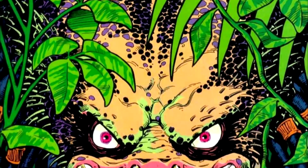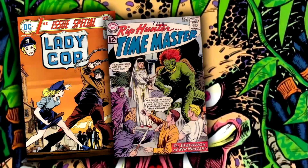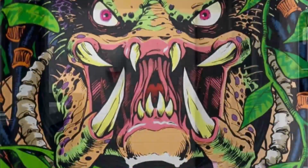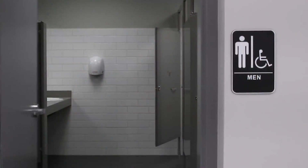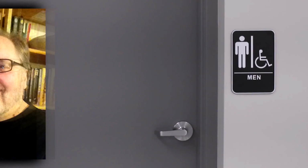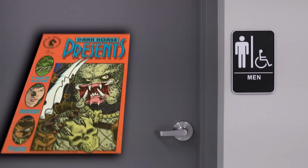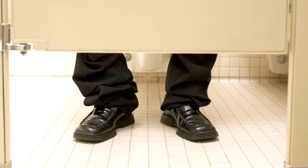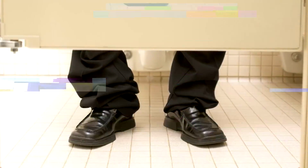The team pushed around idea after idea after idea, but nothing was working. It was then during a break, on the toilet actually, that editor and artist at Dark Horse, Chris Warner, who was already known for working on the Predator series, sat there and got to thinking about all of the possible crossovers they could play with.